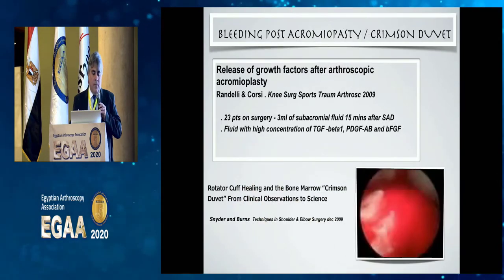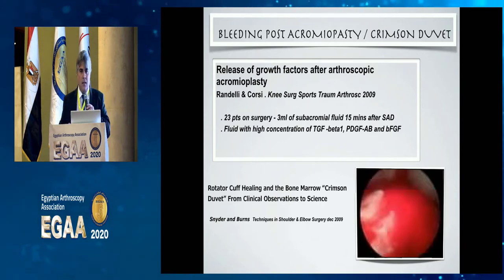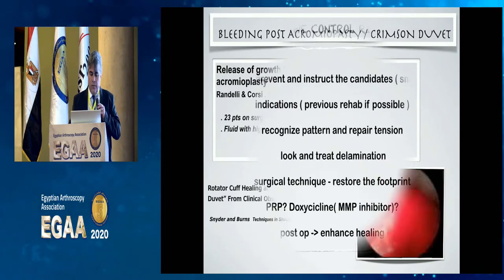However, we can have bleeding post-acromioplasty, and that's something that we should take into consideration, or also do what Steven Snyder has taught us, the crimson duvet, which is making holes in the greater tuberosity to enhance bleeding in this place. And in my hand, that works pretty well. So if I have this defect, if I do a single row, if I cannot do a double row, if I have this area, it's very harmless to put some punctures there before you close the fluid, and then you have what we call the crimson duvet.